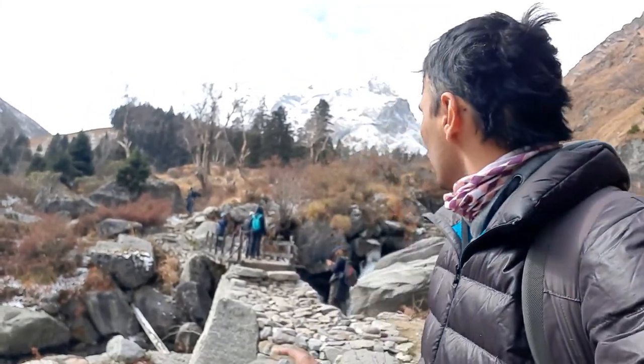You're almost close to Har Ki Dhun. This is the last climb, I guess, and we have crossed the Boslo campsite, and now we are close to Har Ki Dhun. Another maybe 15 minutes or so. There is this short uphill, and basically it's a valley, but it's all uphill. Not too steep, you can manage.